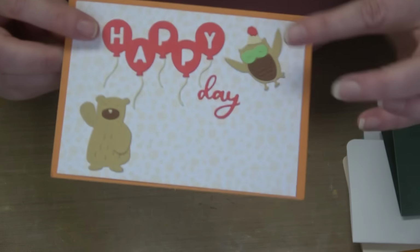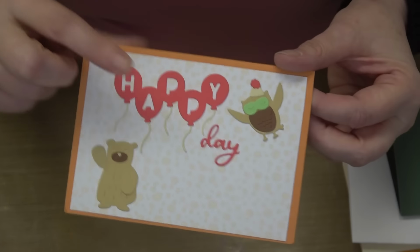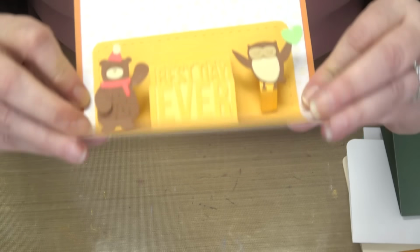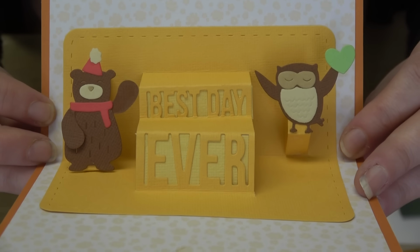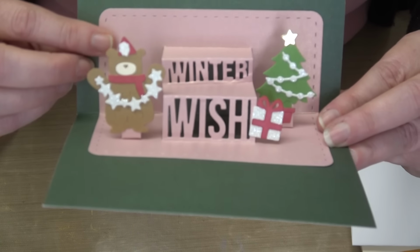Then we have, this one's been finished. Now this one has the balloons and a couple little guys to go with it. The balloons were from that set as well. And then you open it up and it says, best day ever. Right, darling? Best day ever.